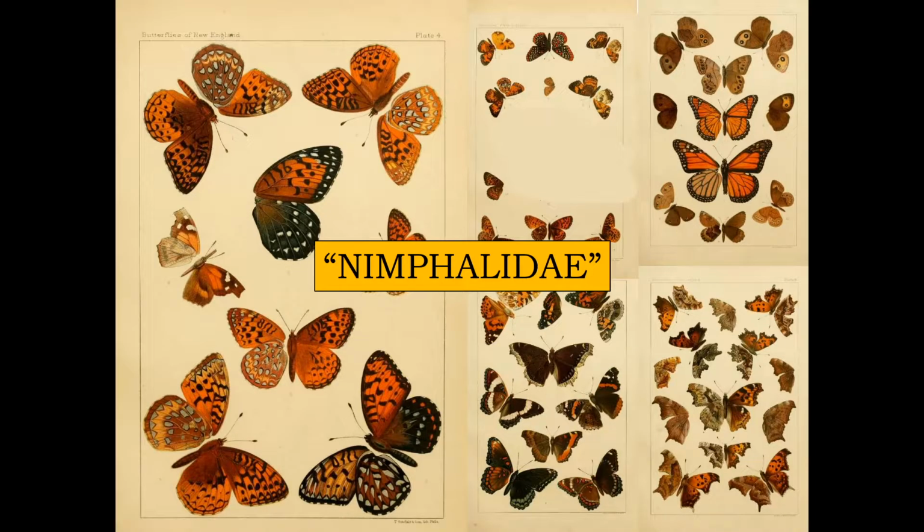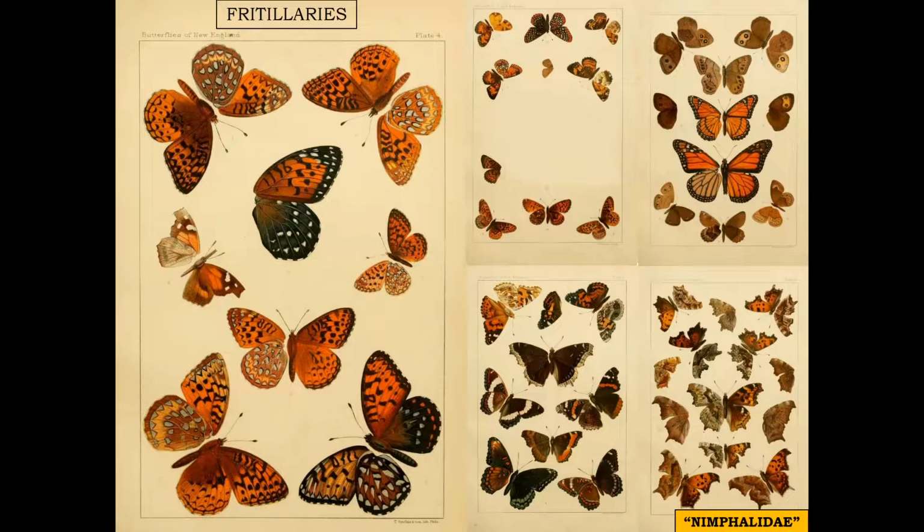And then we have this big group, the Nymphalidae, which include quite a few familiar butterflies, such as the fritillaries. And in this image, you see the great spangled fritillary and then some of our other fritillaries, the Aphrodite, the Atlantis. And then there's a regal fritillary in there, the one with the dark black hind wings. We'll get to that. There's actually a snout in there.